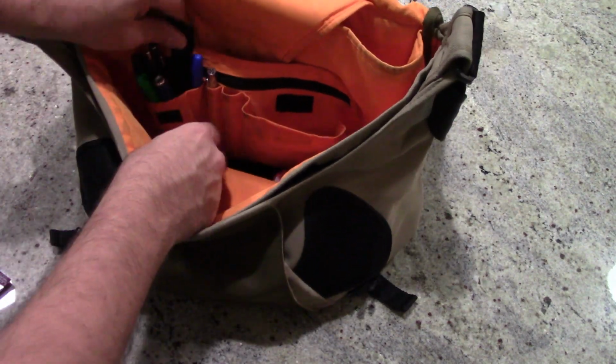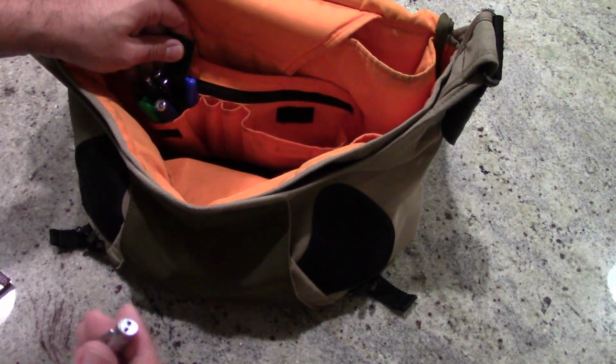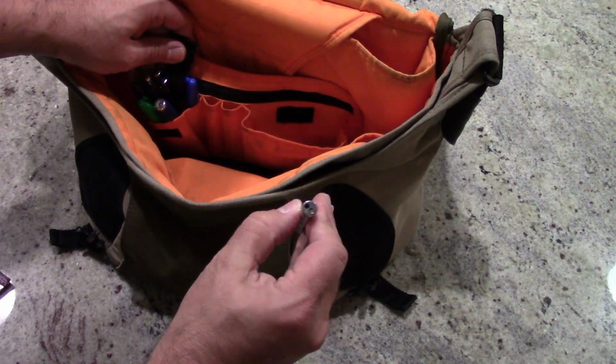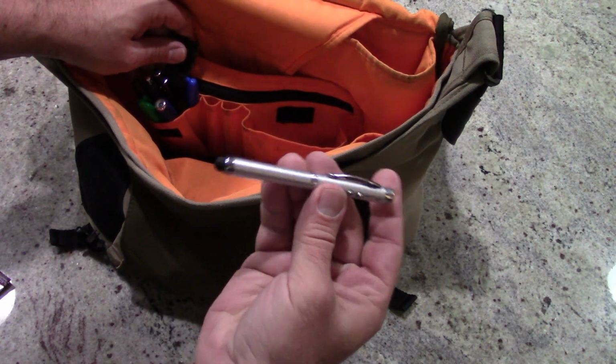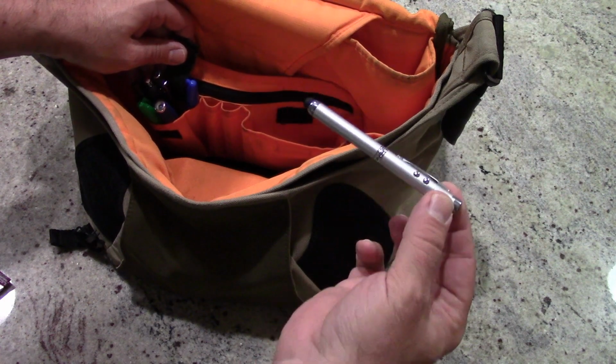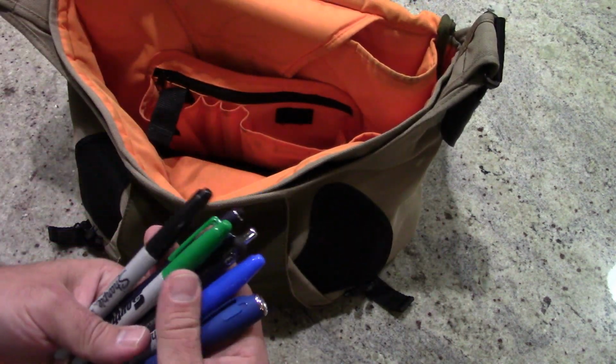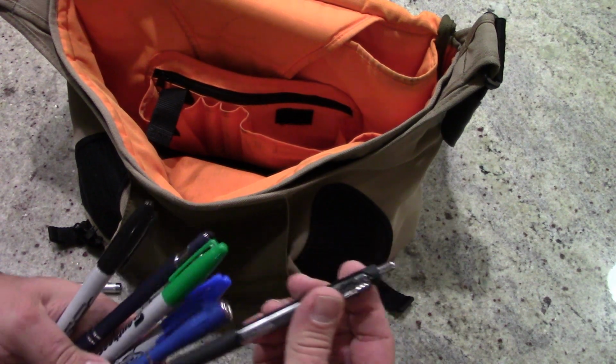Left-hand side, it's a little messy, but over here we've got a little flashlight and a laser combo that I can use, and also a pen as well as a stylus. It's good for working on tablets and stuff like that. Sometimes you dabble with stuff that's got touchscreens. Got an assortment of Sharpies going on, lots of different pens.